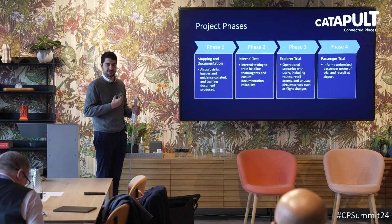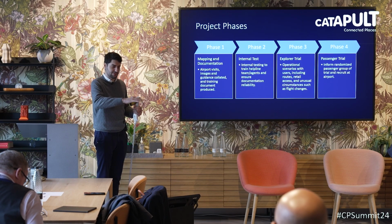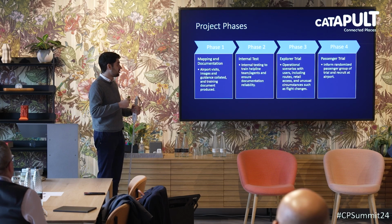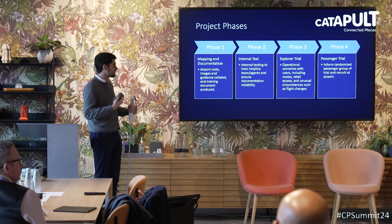So we're lucky to have Gatwick on board to trial the WeAssist service in the first controlled pilot. And we want to be very careful with this. We don't want to just ship it and break it. We want to make sure we test the system, understand how it goes wrong, and we'll try to ameliorate it and mitigate those risks.